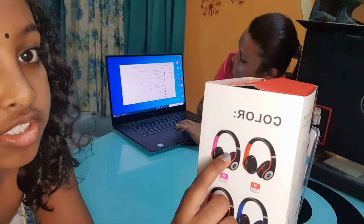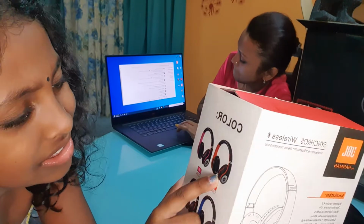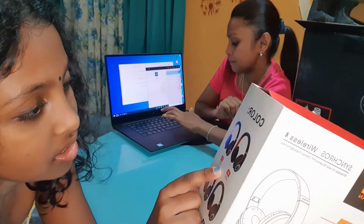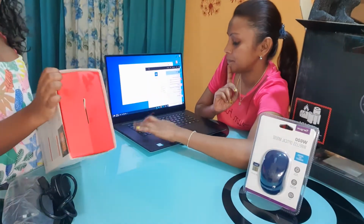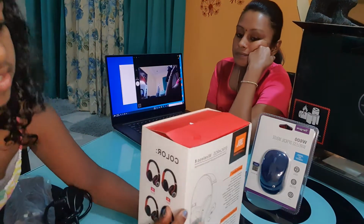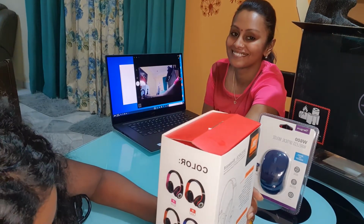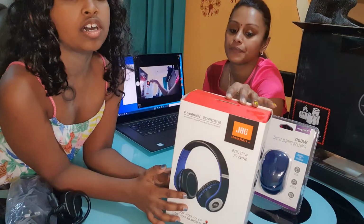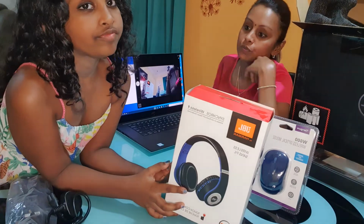Okay, so this is the boxing. And we got a lot of colors for that. So the colors are, let me show you the first set. The first color is brown or something. Let me go ask my mom. Amma, is this brown or? The first color is red, then pink, then blue, and orange. So we bought the blue color because the mouse is blue.